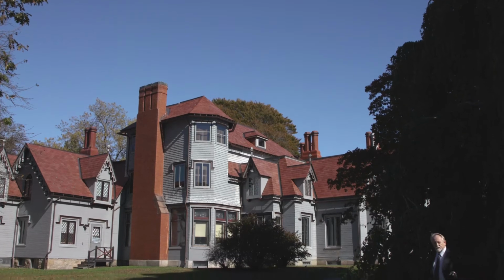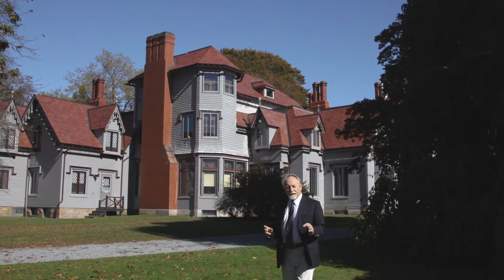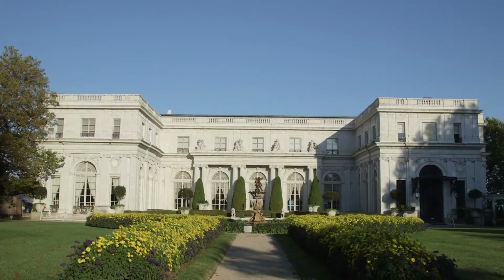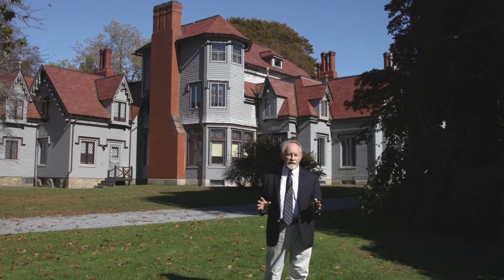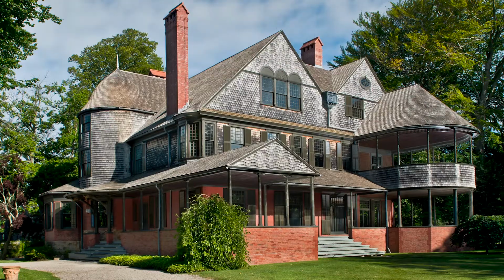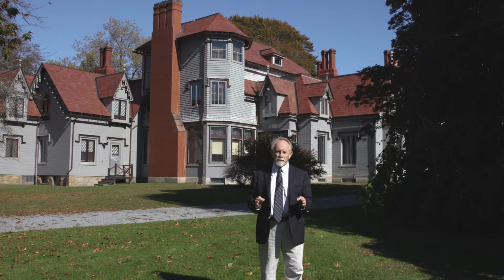The properties of the Preservation Society of Newport County are important and impressive, not only because of their size or because they're built out of stone like Rosecliff or Marble House. There are other houses, we call them the smaller houses, such as Kingscote behind me, or Chepstow, the Isaac Bell House, or Hunter House, which are smaller and earlier, but equally important.